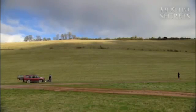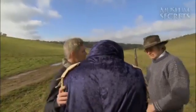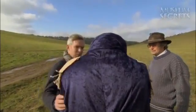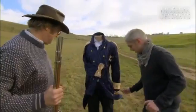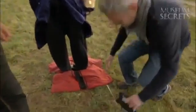I think the first thing we should do is test the accuracy of these muskets. What do we need? If I grab the musket, if you grab the tape measure, we'll measure out and see what we can get on with. Well, here's our Nelson dummy. We know he was a bit shorter than this, but it'll do for our purposes. It will do, yes. Let's measure and see how far away we can do it.